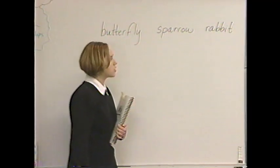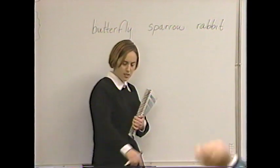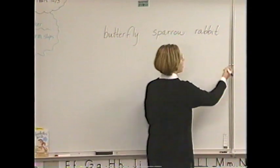What's the word? Rabbit. Excellent job. Who can use rabbit in a sentence? Dustin. Rabbits live in the forest a lot. Very good. Rabbits can live in the forest. Excellent job. Let's try another one.